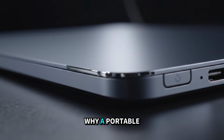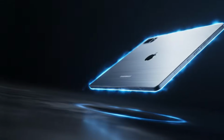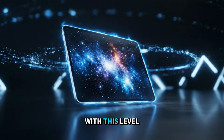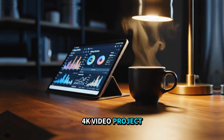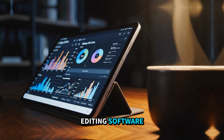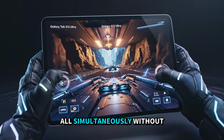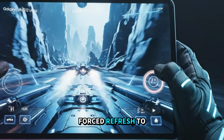You might wonder why a portable tablet would ever require 24 GB of RAM. The answer lies in extreme, unthrottled multitasking. With this level of memory, a user can effortlessly render a massive 4K video project in the background, keep dozens of uncompressed, high-resolution graphic layers open in professional photo editing software, maintain 20 active browser tabs, and run a live virtual machine, all simultaneously without a single dropped frame, application crash, or forced refresh.